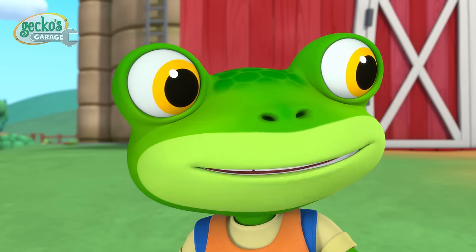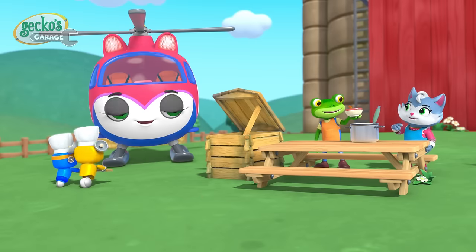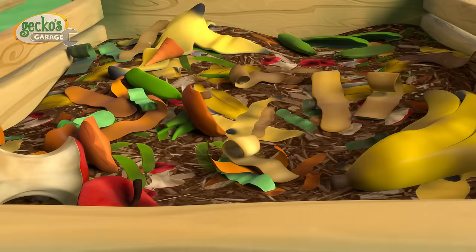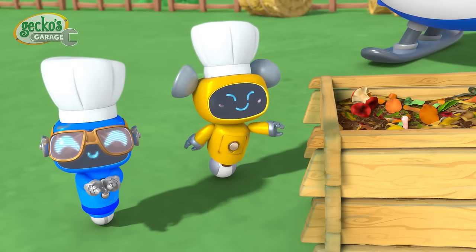Yummy! Trevor's fresh vegetables make the tastiest chili ever! And best of all, we'll put any food waste into my bin, ready to make compost for Trevor next year!